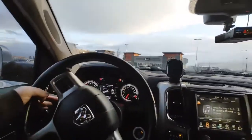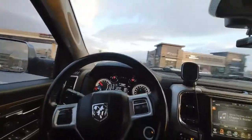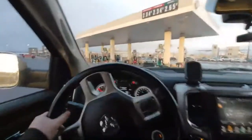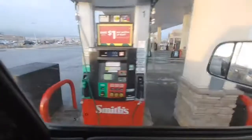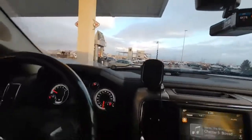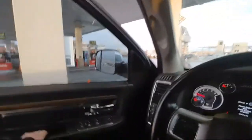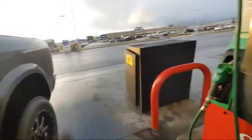I've had it go both ways on long trips like this, so there are some pump inconsistencies in there, but let's take a look and see where we're at. Same pump I've used many times before. I've done lots of fill-ups at this pump, but let's go take a look and see where we're at. Usually you don't get to watch this part. Sorry for the wind. It is chilly.